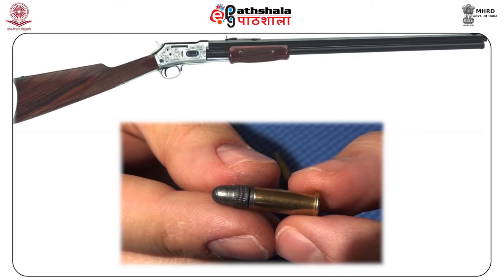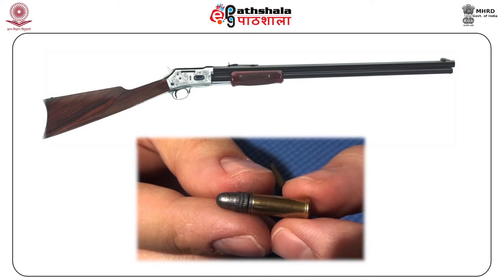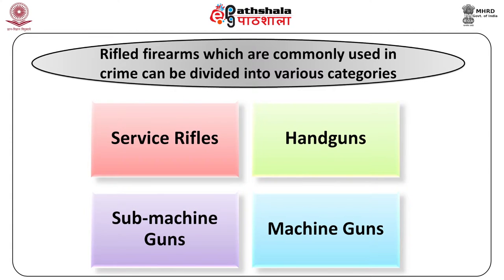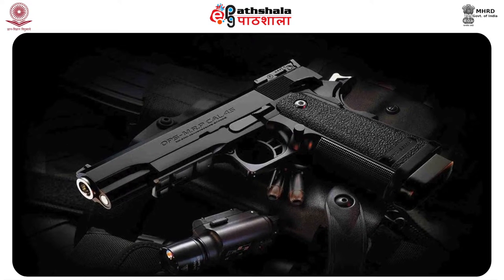The rifles have rifled barrels and fire cylindro-conical projectiles called bullets. Rifle barrels improve both the aim and the range of bullets from them. Rifling enhances the effective range of the bullets tremendously. The rifle firearms, which are commonly used in crime, can be divided into various categories as detailed: service rifles, handguns, submachine guns, machine guns. A handgun was regarded as a compact weapon for self-defense.